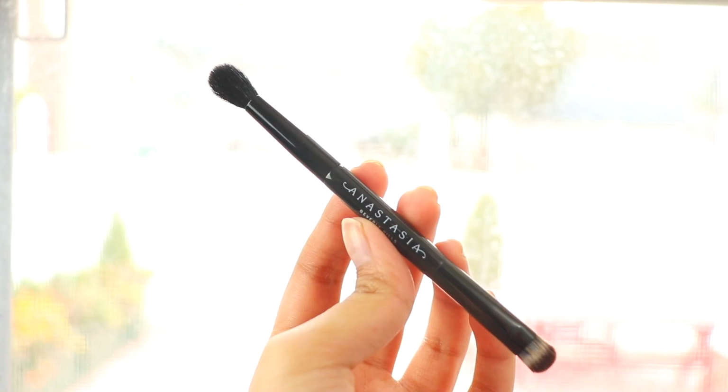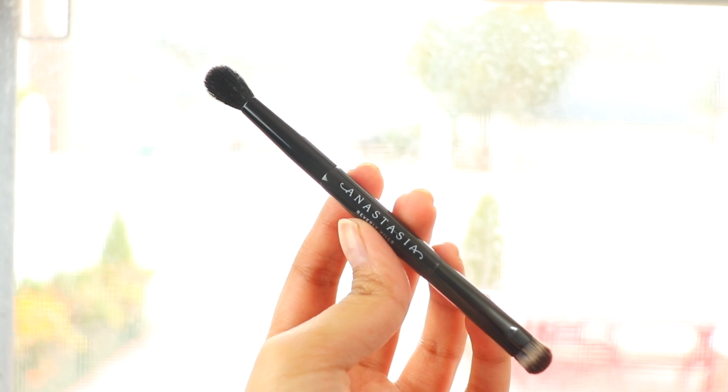This palette comes with the usual dual-ended brush from Anastasia. I don't really have a good experience with this brush because I've used it from their Modern Renaissance palette, the Norvina palette, the Riviera palette, and their dual-ended brush just always ends up scratching my eyes, but I don't know, maybe I just had bad luck during that time, so I'm gonna try using this brush for this video right here. First shade I'm gonna go into is Bare.